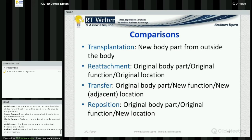So out of those 4 root operations, you can see how those can be very similar and perhaps cause some confusion. So here are the comparisons. A transplantation is a new body part from outside the body. That's the best way to think of it. If it didn't come from someone other than the patient, but outside the body, it probably will not fall into transplantation. Reattachment, you're taking the original body part, the original function, and you're replacing it at its original location.